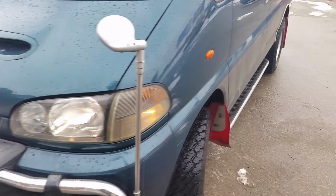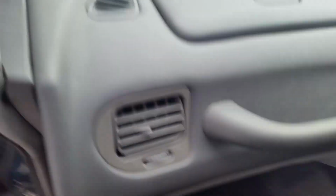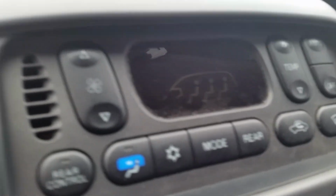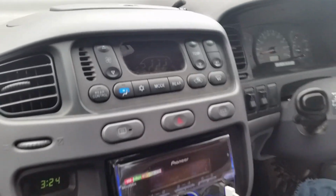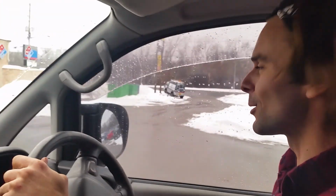All right, guys, we're going to jump in and go for a little drive. Craig can tell us a bit more about this thing along the way. Should be pretty snazzy. This one's got digital climate controls front and rear, separate climate zones. Pioneer radio, of course. Only Carphonics.